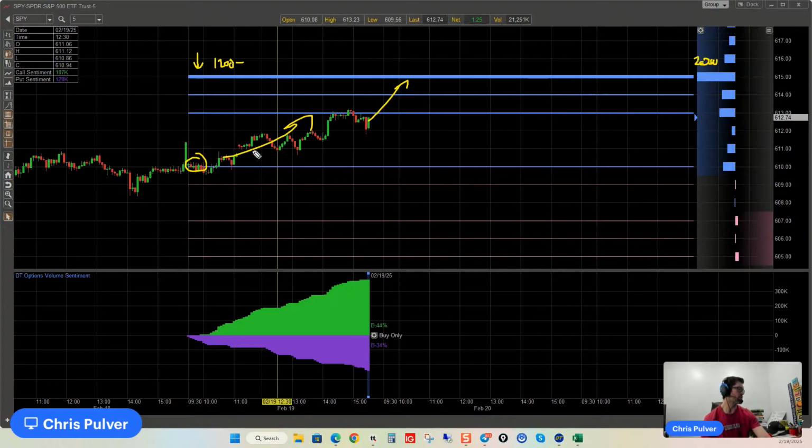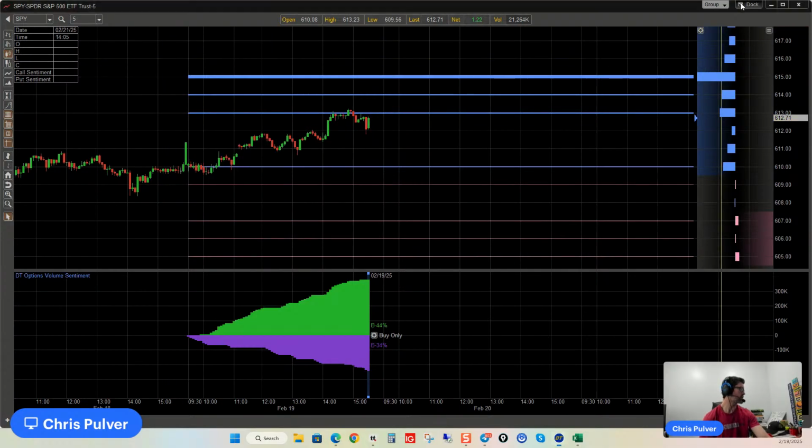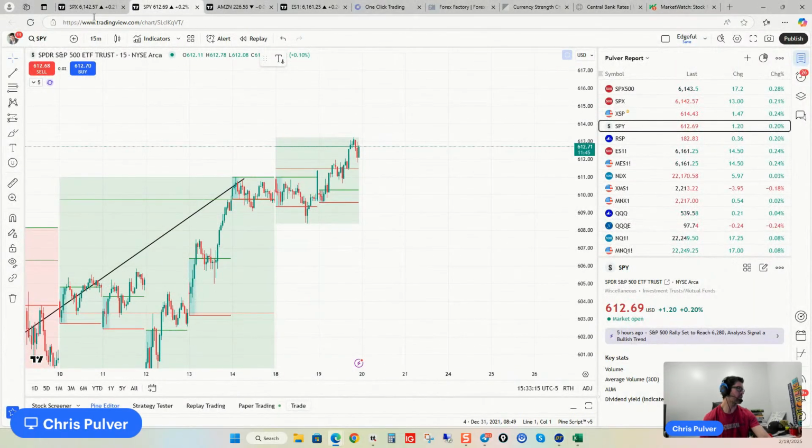This is forcing market makers, if they're selling that 615 call, to delta hedge and be buying calls in order to have that properly neutral. So anyway, I think that we have a chance to tag that 615 by today, tomorrow, as we're coming into monthly expirations. Let's take a look at top down and see where everything is at.